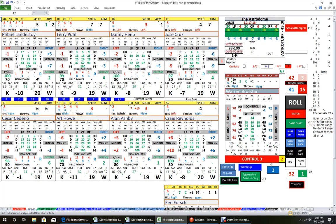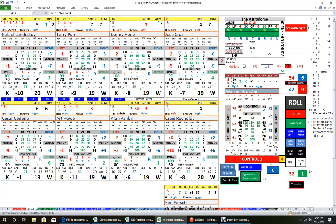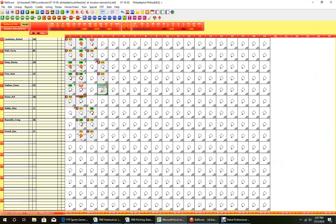He will also go out. That will be a ground ball to the third baseman, 5-3. Had to range pretty far for that, but there's no check, so it didn't matter. Brings up Cesar Cedeno. He walked and singled. And he will be out this time. 42, which is a ground ball to shortstop, 6-3.